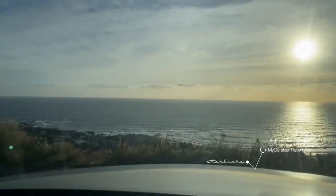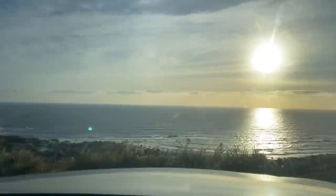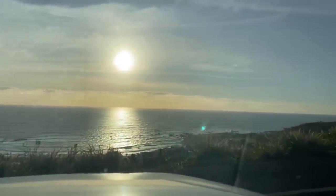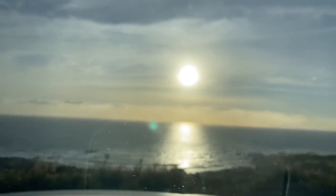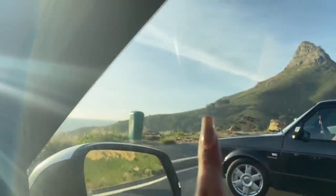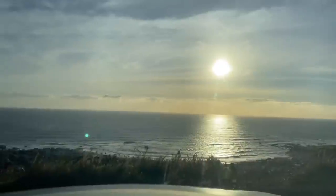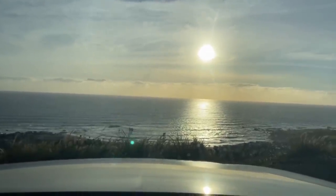We've made it to the spot and it looks really beautiful. I'm going to show you guys what it looks like. This is where it is, and you can see everything from Camps Bay all the way down. You can't see Clifton and stuff like that, but Lion's Head is up there, and Table Mountain back there. It's a very beautiful spot. If it wasn't cold, we'd probably go sit on that little chair over there, but because it's a bit cold right now, we're just going to watch from the car while the sun sets.